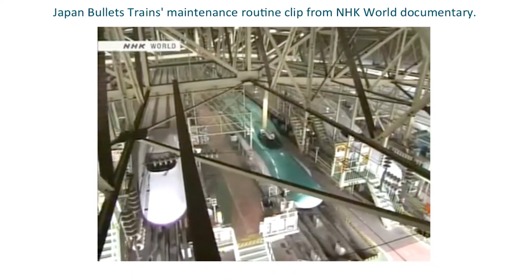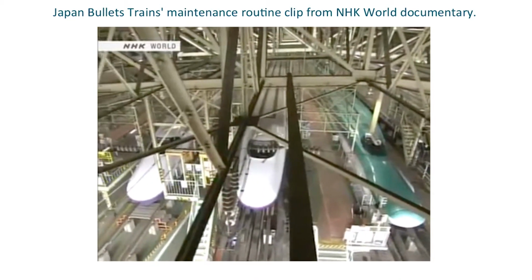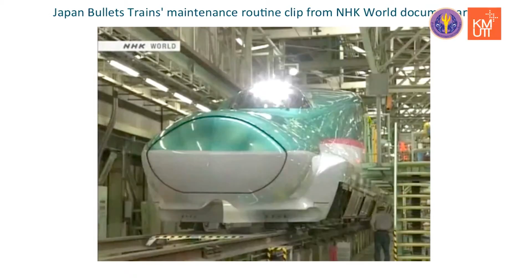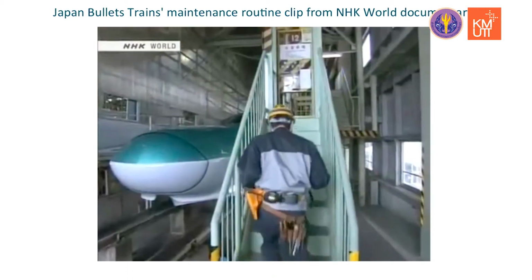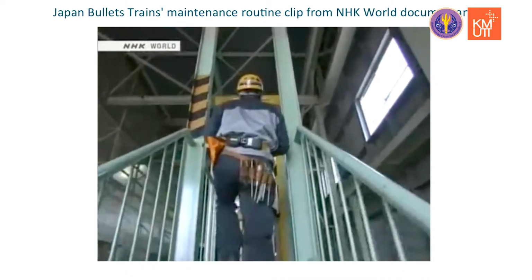Japan's bullet trains run like clockwork. Let's see the maintenance regime that makes that possible. There are 4 levels of inspection and maintenance. First, the inspection conducted every other day.